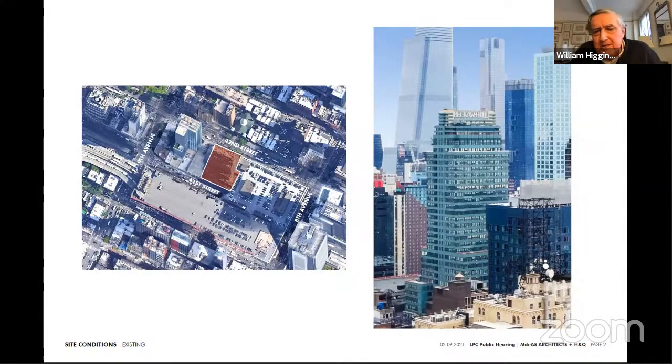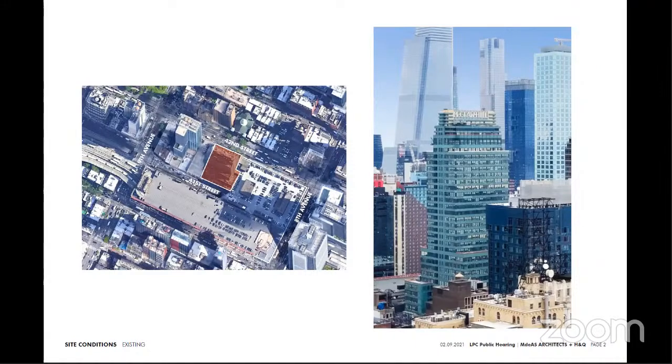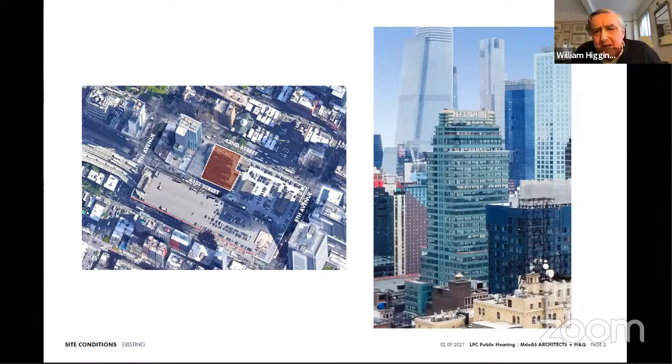I think it's kind of remarkable that even surrounded by the tall buildings that have grown up around it since it was originally built, the McGraw-Hill building is still such a powerful and unique presence on the skyline.